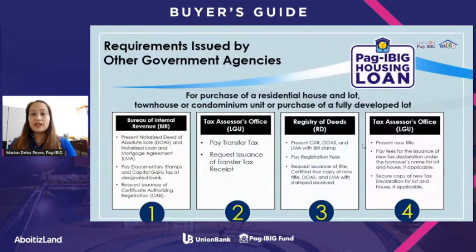Next slide, please. Okay, so this is just for the 90-day process of the compliance of the notice of approval. These are the agencies that you need to go to before you can comply with all the requirements. These are our partner agencies: the BIR, the tax assessor's office, and the registry of deeds. These are the agencies concerned when it comes to the 90 days compliance for the notice of approval.